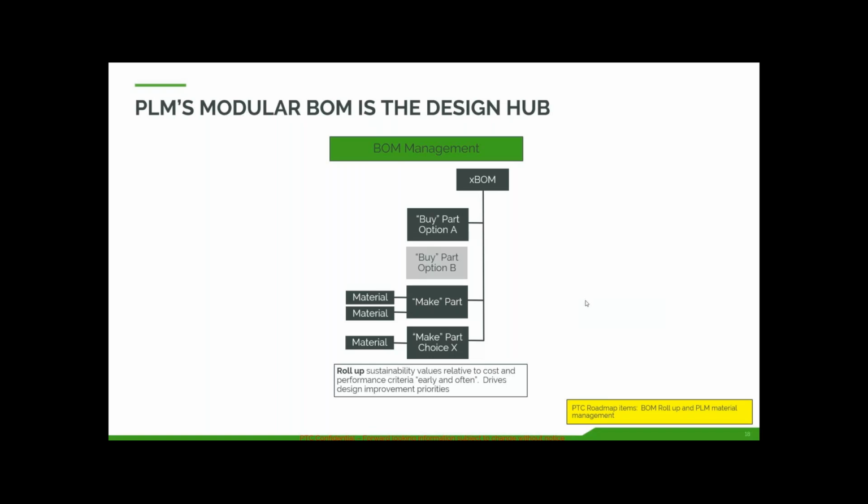So step one, a modular bill of material is the design hub. And maybe you're not modular on day one, and that's fine. But modular design would be an essential iteration as you start moving towards circular programs. But it's not required initially to track your footprint and do reduction of and find priority reductions. So this should be familiar to folks on the call.